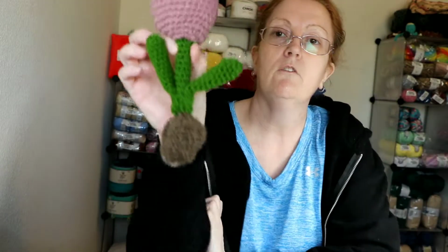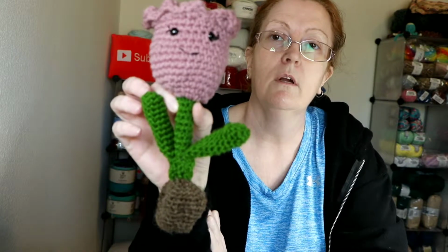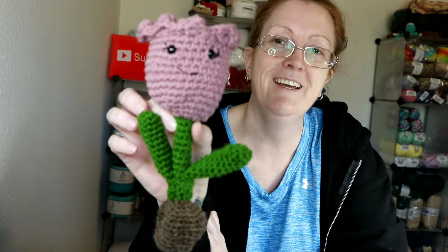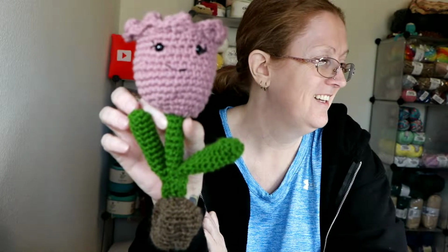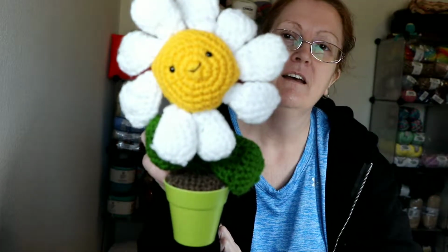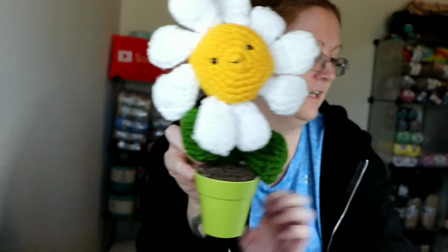So I finished up this cutesy little tulip vine. Had fun with this one. And this fun little daisy. So that was two little fun ones I did. Well, they're always fun for me. Anything that I do is fun.